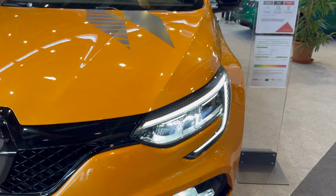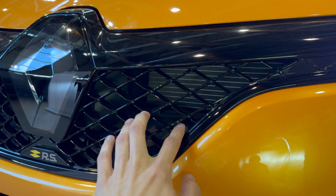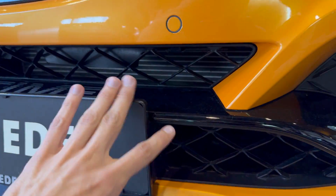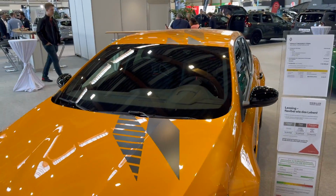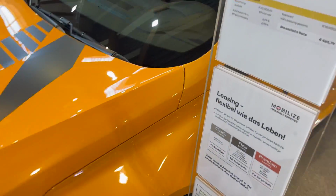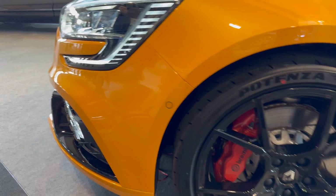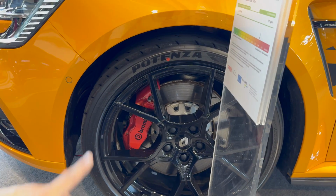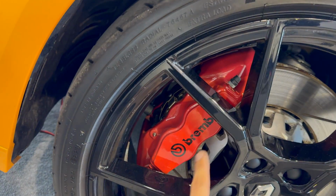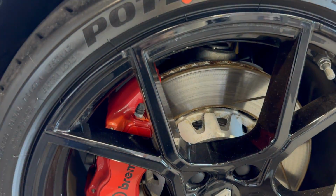There's no side tunneling, but it doesn't have to have one. There's a big air intake on the top, and at the bottom, you can see that. Now, I'm gonna come to the price later at the end of the video. You can see 360 parking sensors there and there, and you can see the beautiful black alloys with contrasting red Brembo brakes. Now, there's some surface rust.